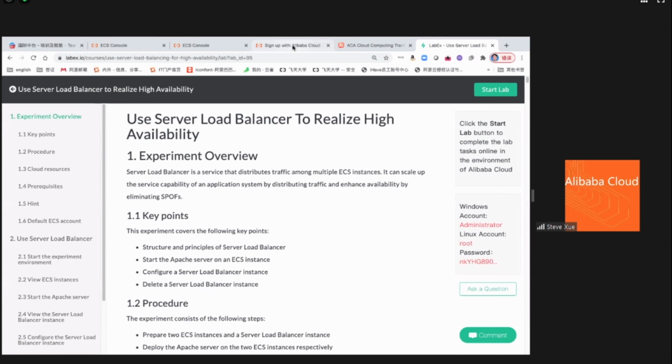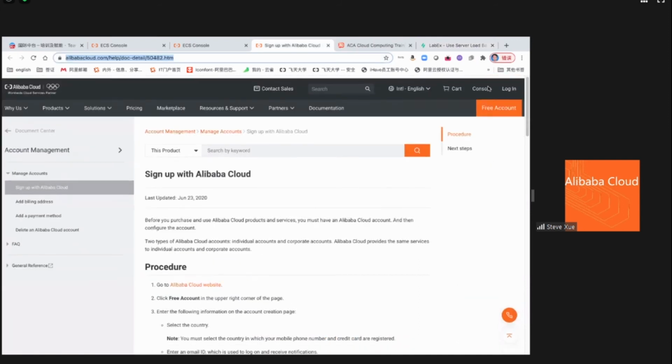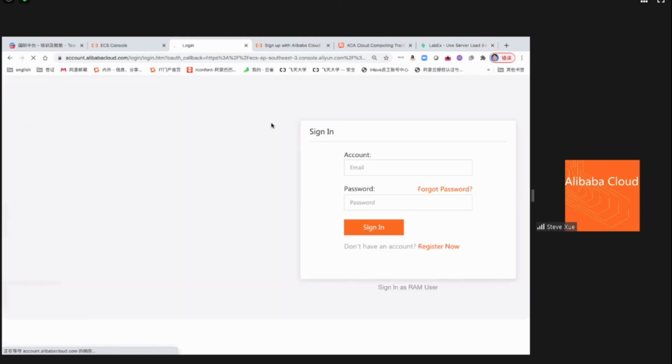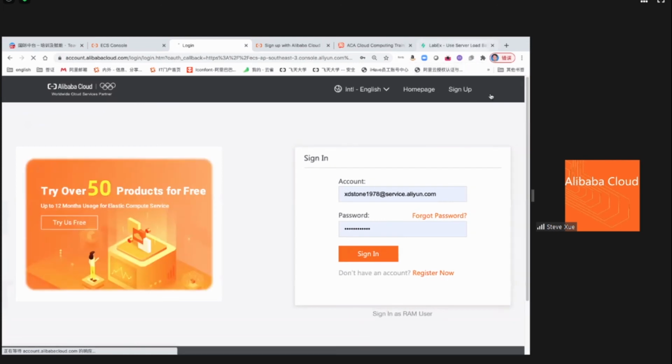Firstly, I will log out from my previous login, to make sure it doesn't interfere with my lab environment. I log out from my previous console. Okay, then I'm going to start my lab here.